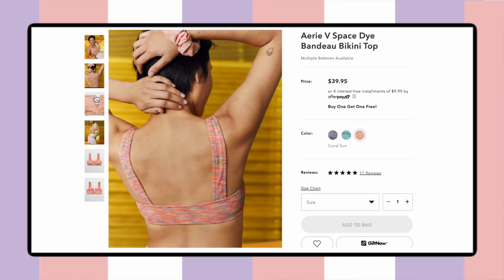Our next swimsuit is the Aerie V Space Dye Bandeau Bikini Top, originally $39.95. I got it in an extra large. Because there weren't any other types of bottoms available for me to try, I figured it was kind of a waste just to get another pair of the high cut cheeky bikini bottoms that we've already seen 3 times. So I'm just gonna try this on with the blue bottoms from the first swimsuit. I feel like there's some blue in here, so hopefully it'll match.